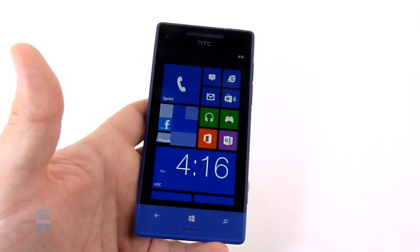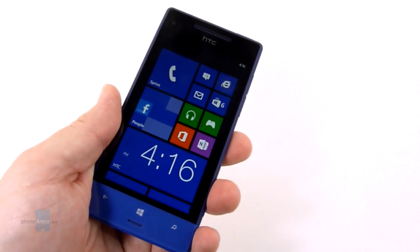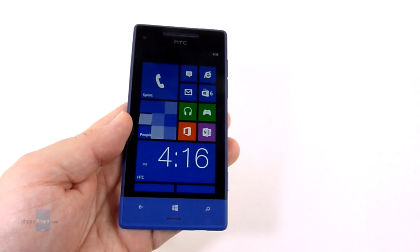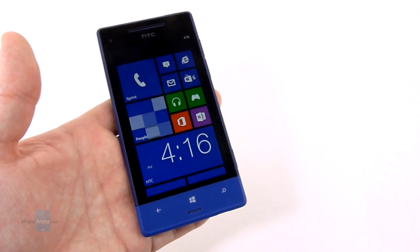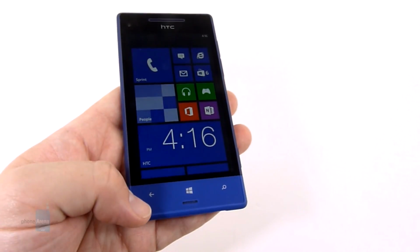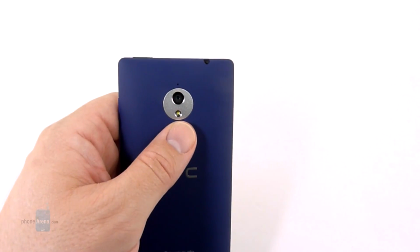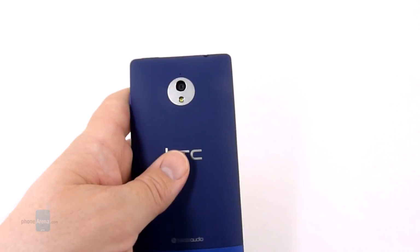So in terms of overall feel and build quality, the phone is great. It feels fantastic in the hands. The build quality is excellent, exactly what we come to expect from HTC. Just a couple curious design differences from the 8X, such as, of course, this mismatched back, and also the sort of gaudy camera bezel.